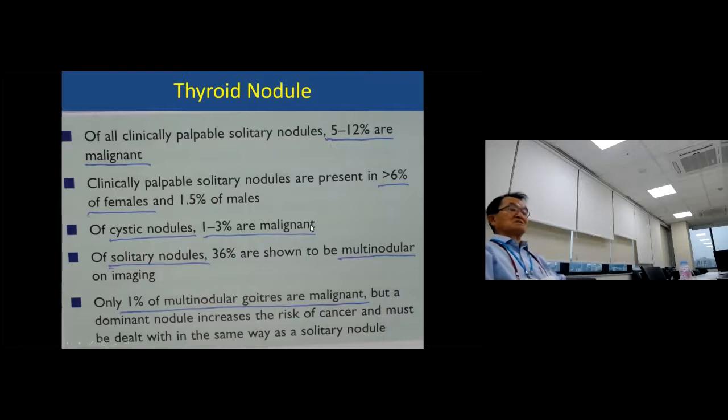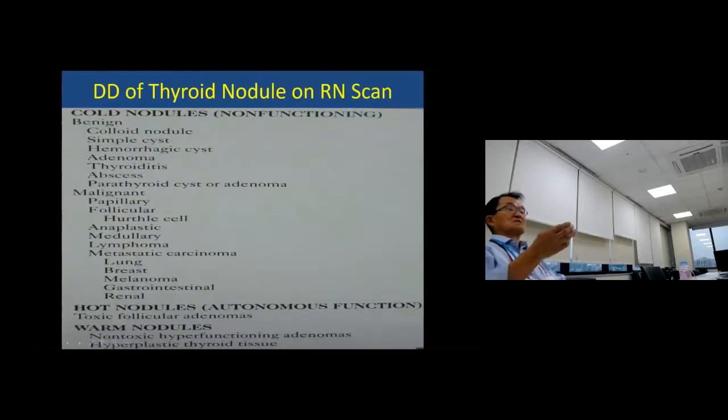So that's a well-known statistic in the nuclear medicine literature. But the ultrasound literature does not have this kind of correlation because ultrasound has improved in resolution, so more and more nodules are seen. So in the differential diagnosis of a thyroid nodule on the nuclear medicine scan, you have benign, malignant, autonomous hot nodule, and warm nodule. Warm is activity similar to surrounding normal tissue. That's usually adenoma. So if you palpate some nodule or ultrasound shows a nodule, but nuclear medicine doesn't show anything, that's usually a non-toxic adenoma, hyperplastic. Hyperplastic tissue becomes adenoma. This macronodular hyperplasia becomes adenoma.